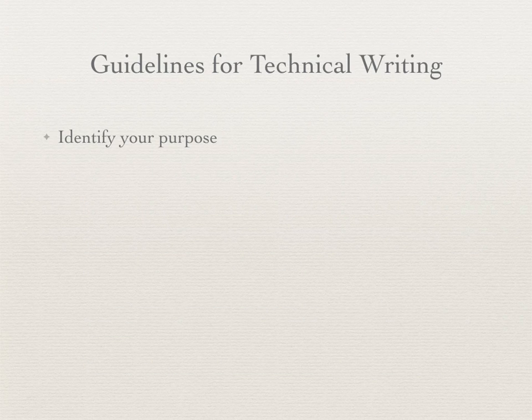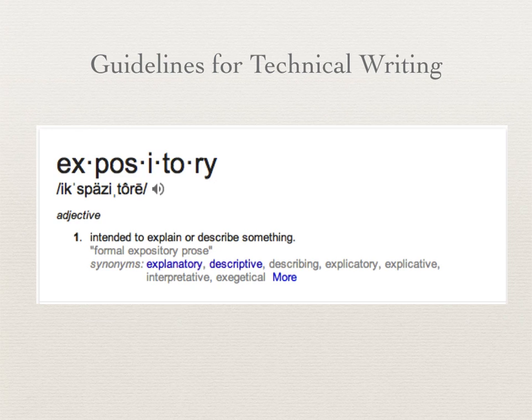So the guidelines for technical writing: we need to identify your purpose, okay? The purpose of technical writing is expository writing, okay? Big, huge word. Expository just means to explain or describe something. That's what we're doing here, and we do this in a formal and technical way. So we're not using informal language here because we're explaining or describing something. And so we do it in a very formal, explanatory way.